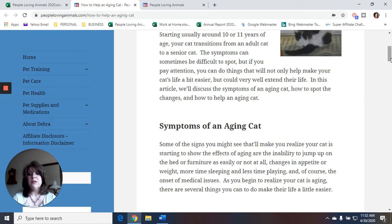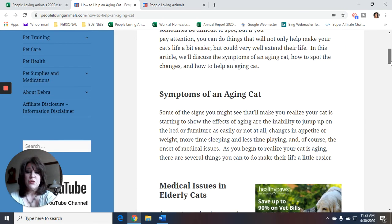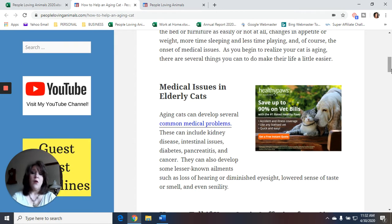And as you begin to realize that your cat is aging, there are several things that you can do to make their lives easier. Now, first of all, just like with people, there are a few common medical problems that cats can have. I'm giving you the link in the article to some of the more common issues that happen in aging cats. These can include kidney disease, intestinal issues, diabetes, pancreatitis, and cancer.